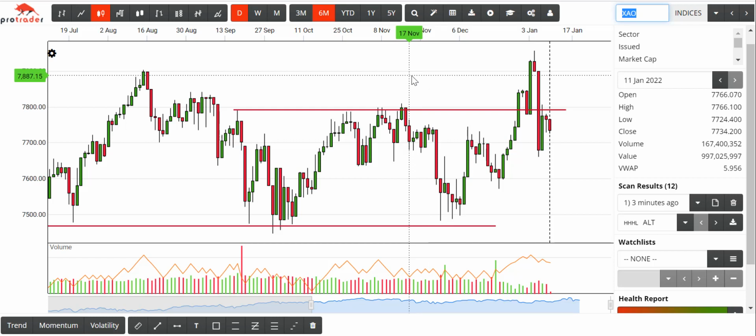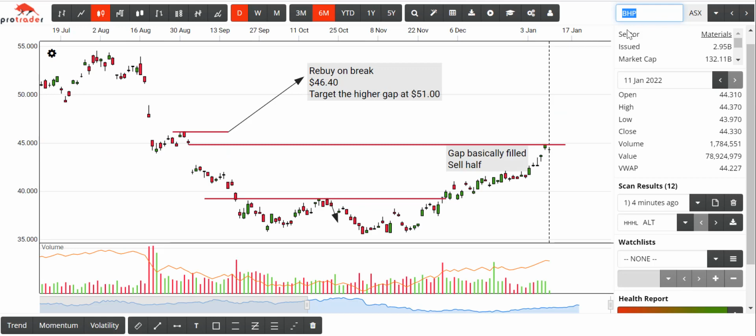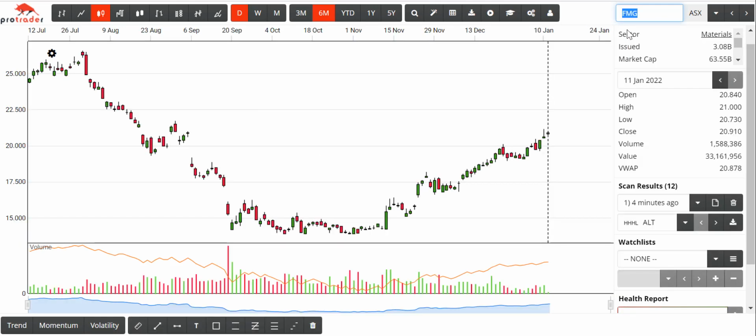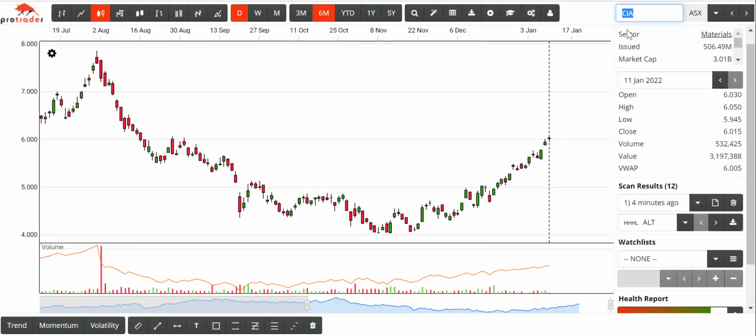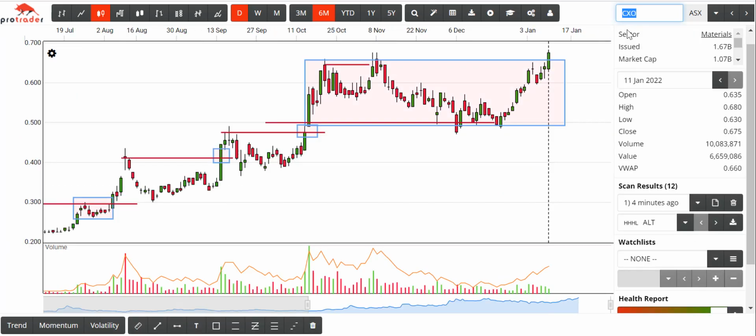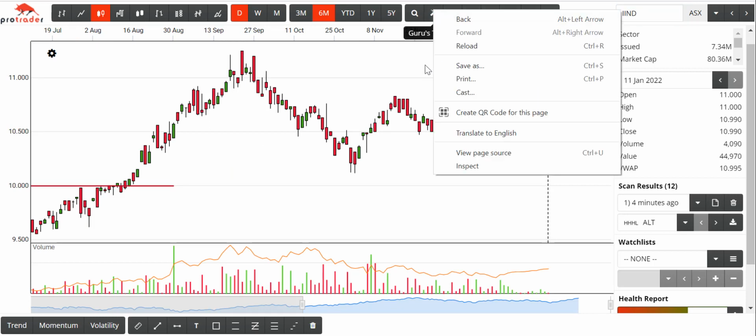Stocks to watch. Currently, iron ore is hot. So we look at BHP very quickly, looking pretty good. We look at Fortescue very quickly, looking pretty good. CIA looking pretty good. They're all the same, pretty much. CXO for lithium, just breaking as we speak. And an old favourite, IIND. Anyway, to the scan.